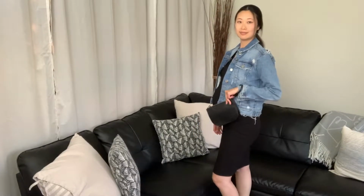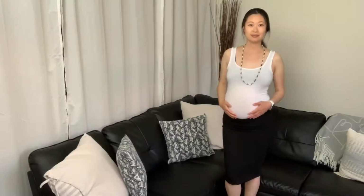You just kind of throw it on. It kind of gives you shape. And of course you can pair it with different accessories. Here I have a Zara jean jacket paired with a Low & Sons wristlet that I recently purchased during a sale.